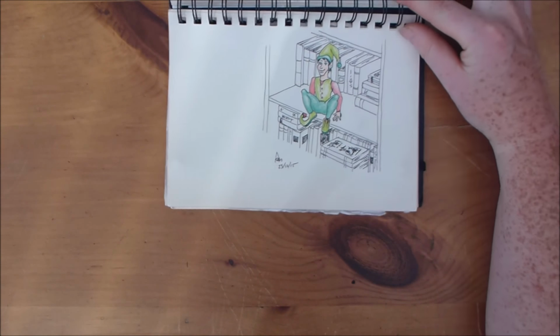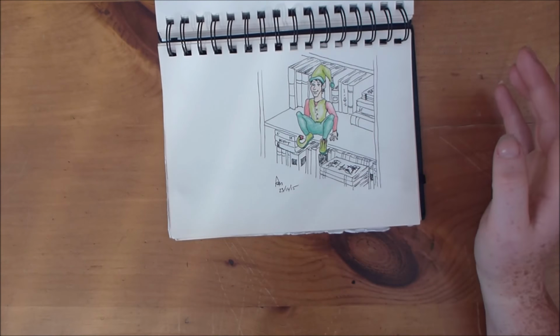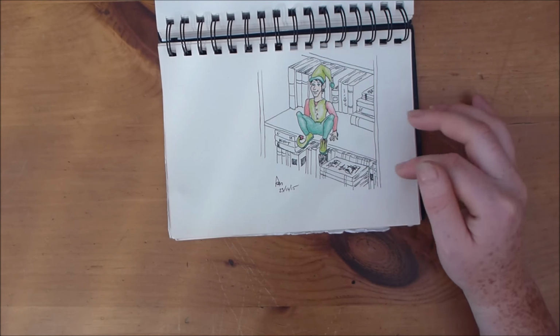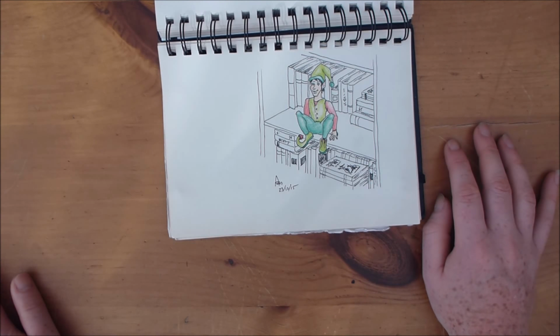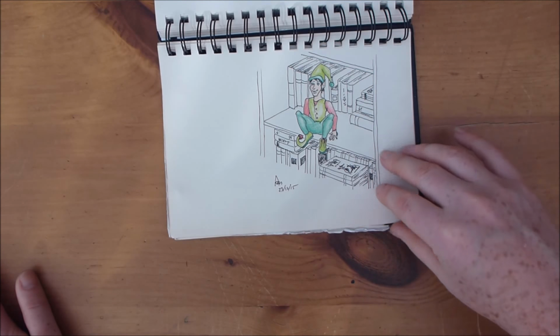And here we have an elf on a shelf. I actually designed this all myself in my head, which is why he's a slightly odd looking elf. I like the bookcase though, and I quite like the fact that the bookcase is in black and white, whereas the elf is coloured. So yeah, the concept of the elf on the shelf has been going around a lot this year, or that year I should say. It's now 2016, but this was my take on it.